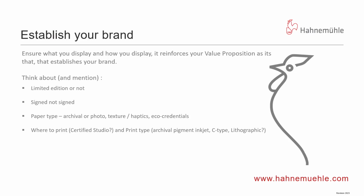What type of print is it going to be? If it's on an Epson or a Canon, something like that, it's going to be archival pigment inkjet ink, which will also last a long time. Is it going to be C-type? C-type is a more traditional way of printing. Is it going to be lithographic? Lithographic tends to be for long runs. So if you were printing a number of posters, lithographic would be the cheapest way you could do it, but they're not going to last over 100 years. So you have to then make sure that everything that you're doing stacks up with the final sales price of the print, because all those things are important.